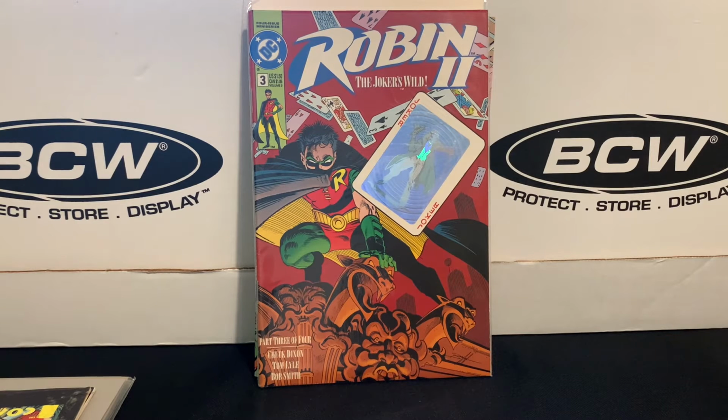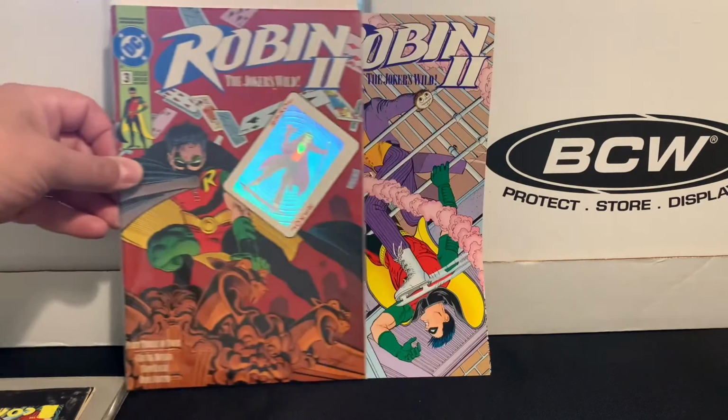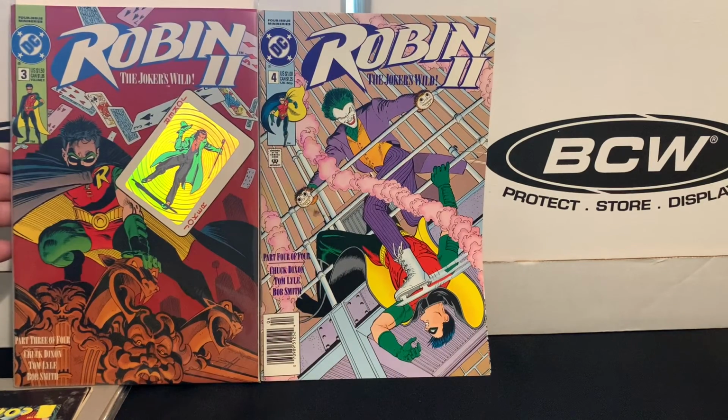Couple DC books in here. We have the Robin 2 miniseries. I actually have issue 1 from this, and in this lot here they got issue #3 and issue #4. So now I'm only missing issue 2. I figured I wasn't attached to it, but the completionist in me says, why not? I'll just go find issue 2 at some point and then read the whole thing.